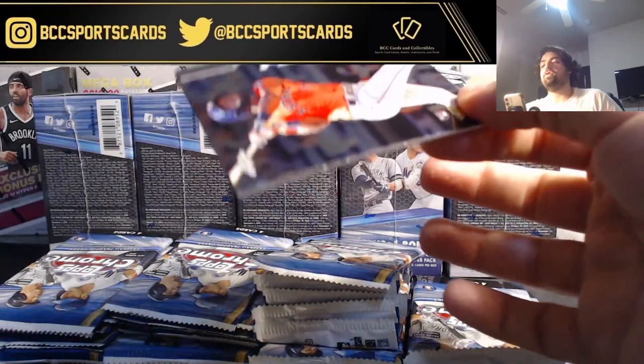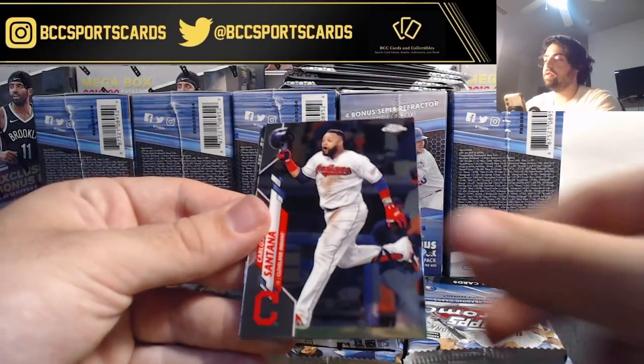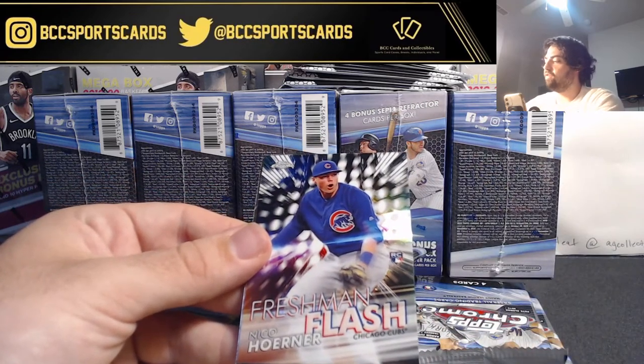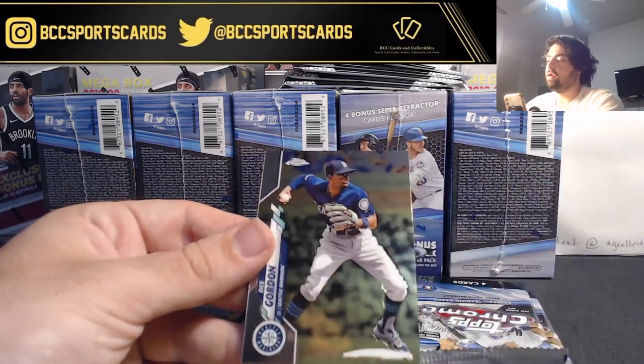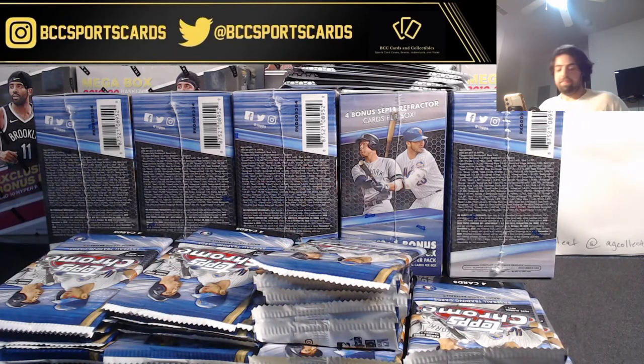Something here for our Astros. Got a Yordan Alvarez, Santana. Nice Freshman Flash Nico here, and a D Gordon. It's a nice pack there. Got ourselves a Freshman Flash Nico Hoerner and a Yordan Alvarez base rookie.